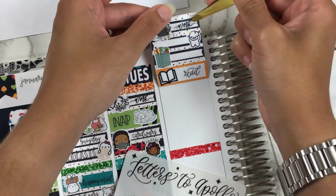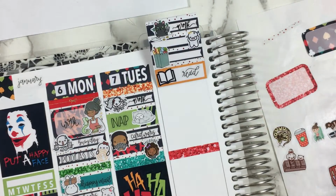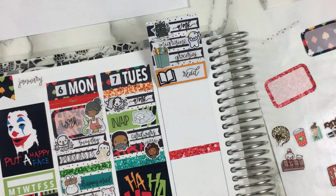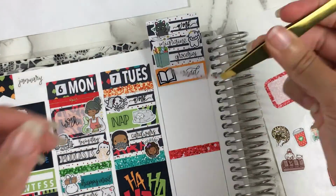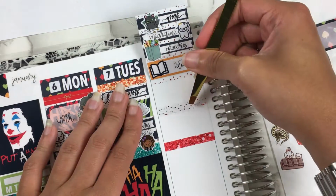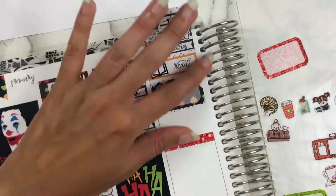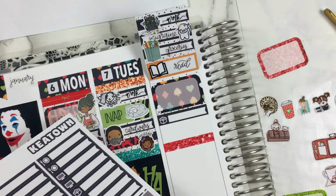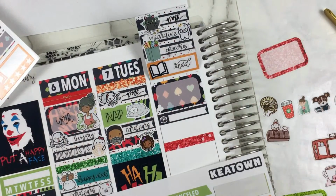I also got groceries at work that day. Sorry, I have hiccups. And I'm using a leftover grocery bag sticker from somewhere. I don't remember which kit, but that art is everywhere for that grocery bag. And I'm marking read. I'm reading more of Love and Thumbs number 4 with the book label from the kit and a read script from Kinsey.